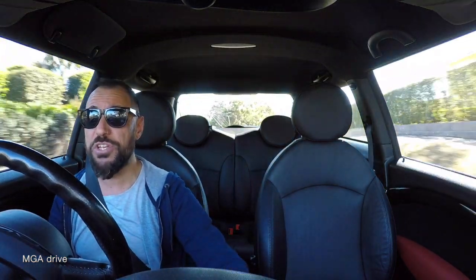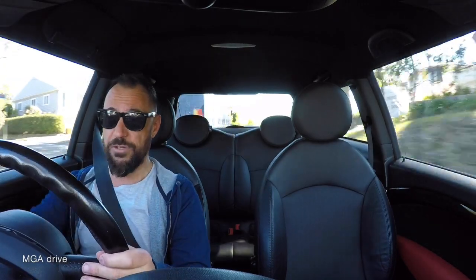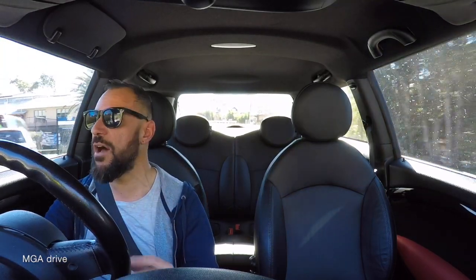One thing I did notice when I bought it that's going to need a bit of attention is the lower control arms. When I bought the car, you can hear it as you go over a few bumps, you can hear that knocking sound. So that's something that I'm going to have to address ASAP.